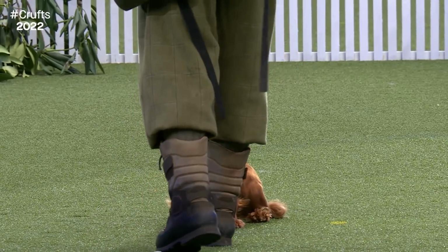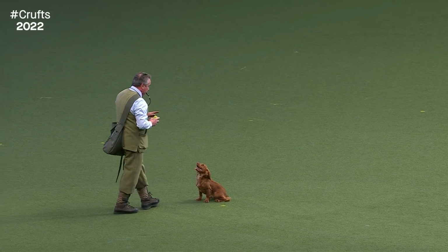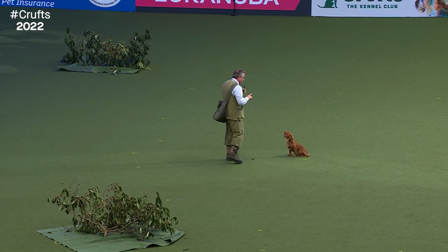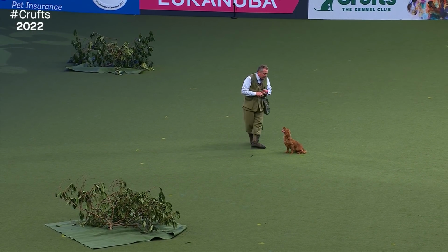Now then. The ball's gone in the cover. Just by the bluebell.